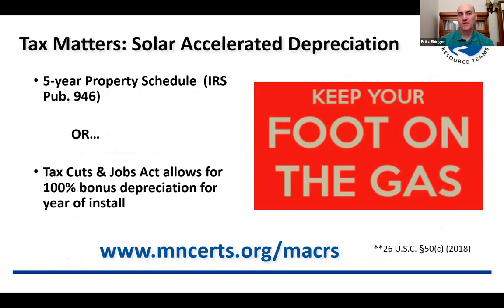Solar also qualifies for accelerated depreciation. It's considered 5-year property on the 5-year property schedule. There is a bonus depreciation component that is mutually exclusive to the 5-year property schedule, but I've never seen anybody use that yet because it requires a high degree of profitability and federal income tax liability.